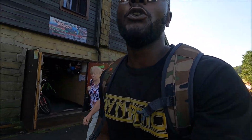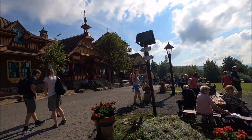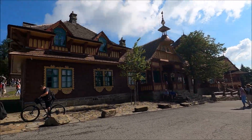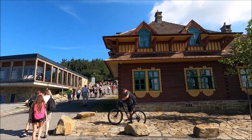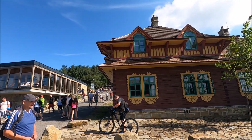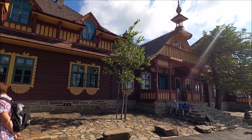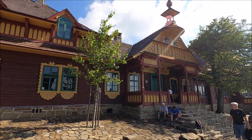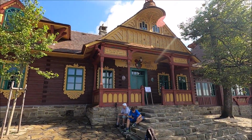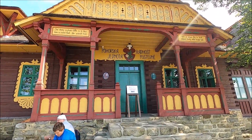I'd like to show you a few wooden houses here. This is an old Slavic Wallachian style architecture. These wooden houses were designed at the end of the 19th century by Dušan Jurkovic.